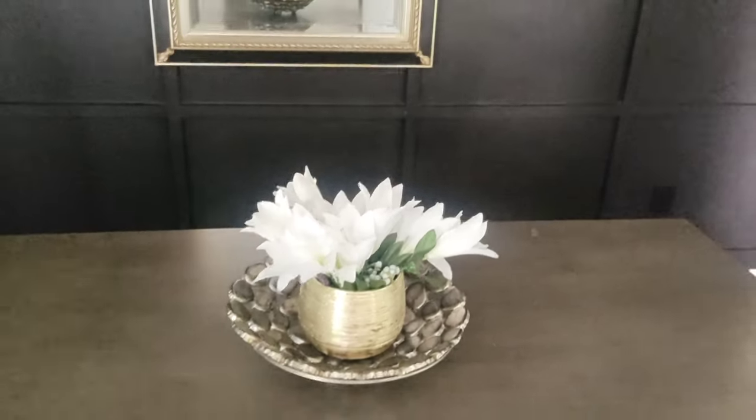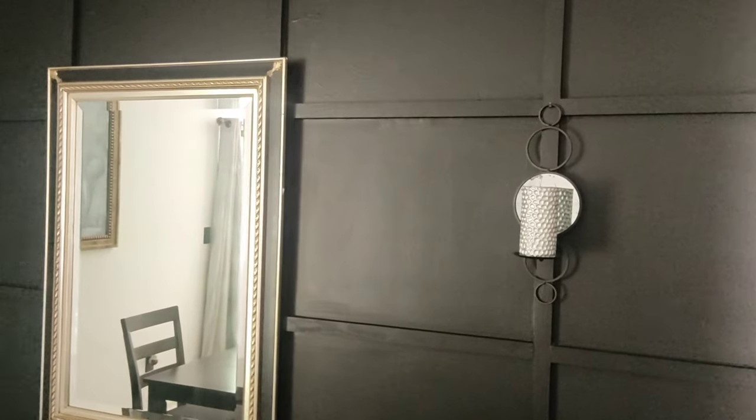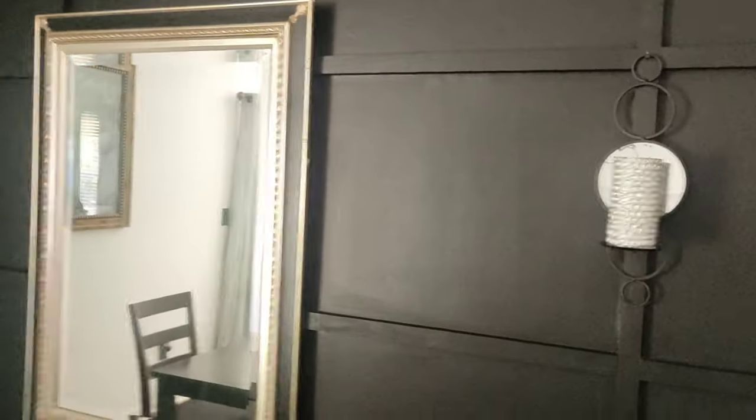as this, and I just threw some fake flowers in it. Those little mirror type things came from the Goodwill, and those candles may have come from Ross, I believe, or somewhere like that. And I've had those for a while.